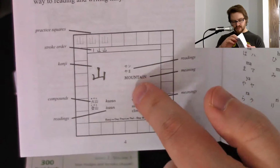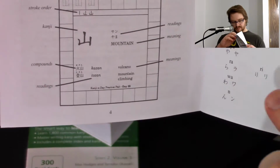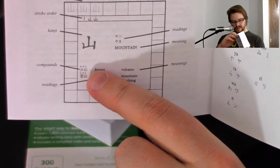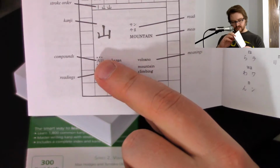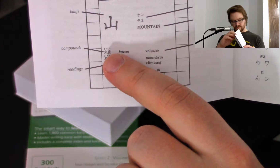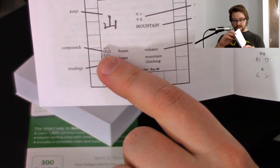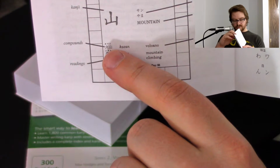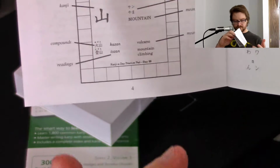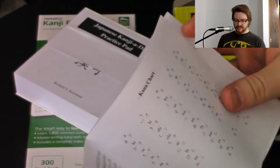And then obviously you've got the meaning here, the way to read it, and then you've got a couple of samples utilizing it. So for this one, the kanji is for mountain. Mountain is the kanji on the right here, and the one on the left is the kanji for fire. So you're literally writing out fire mountain, which translates to volcano. So that's kind of an example of one of the pages here.